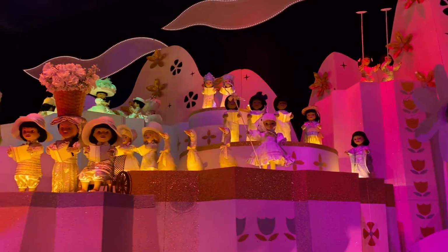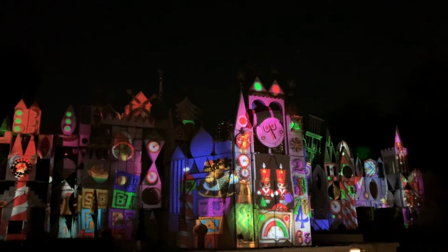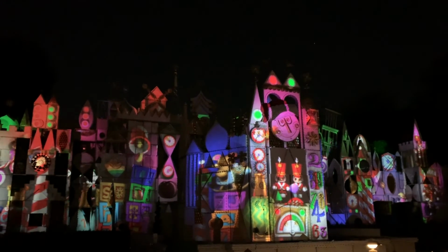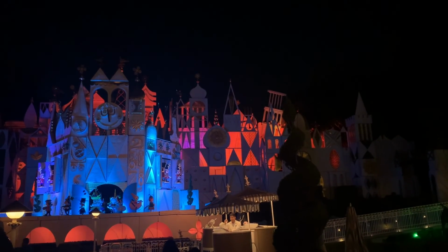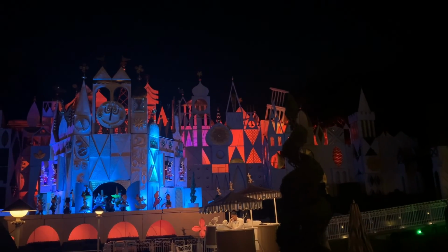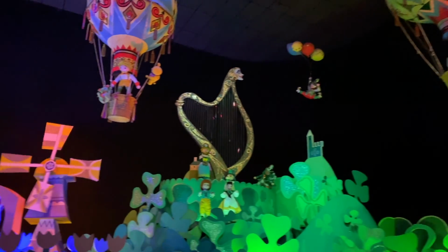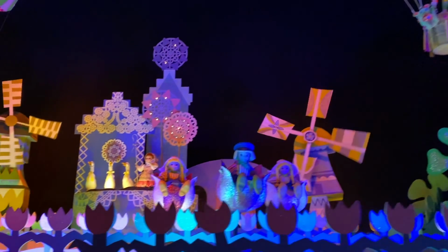Now, during the Christmas season, when this ride has its Christmas-themed overlay, it can be very busy come evening time when the ride is lit up and more people tend to buy Genie Plus during that time. It also may close during fireworks depending on the winds, and you can watch the fireworks and other projection shows outside of It's a Small World.